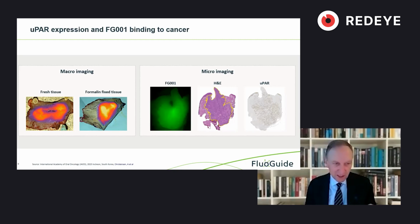If there had been edges where the signal would have been present, then the surgeon would have to go back and see, well, here it seems that I didn't get negative or normal tissue around the tumor, and there might have been some cancer left in the patient. And that translates to a poor prognosis.